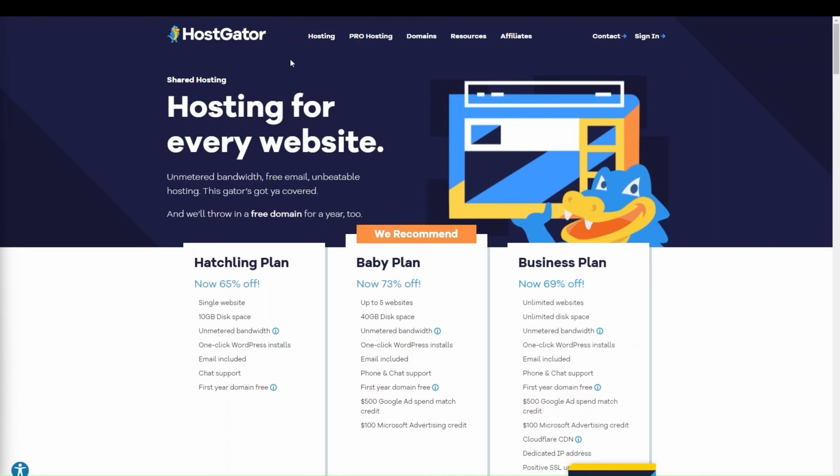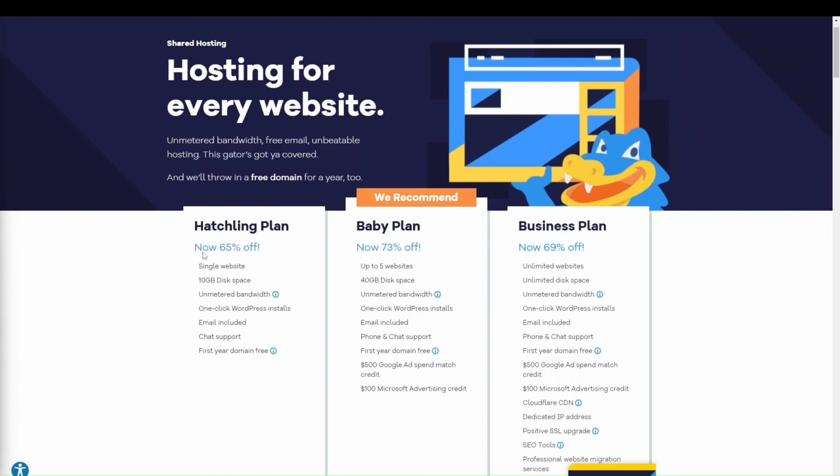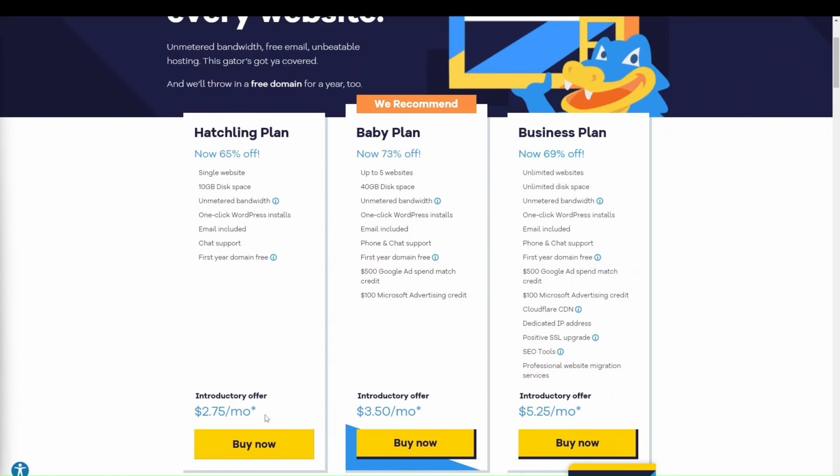So for example, HostGator are really good for shared hosting. They offer shared hosting as part of their services, and they have an introductory offer for $2.75 a month. And that's sort of a usual starting price. The usual starting price can be anywhere from about $2 to about $10 per month, so it is a really good and affordable option. And obviously that increases with the more support and additional services that you add on.